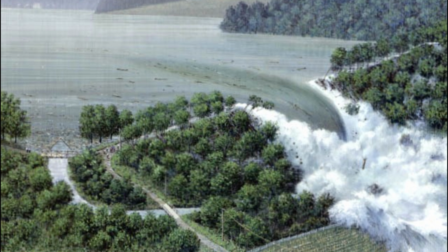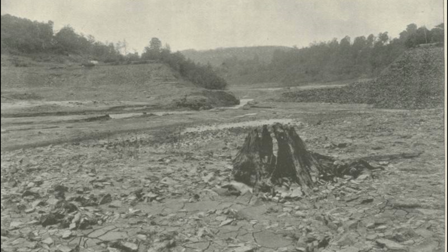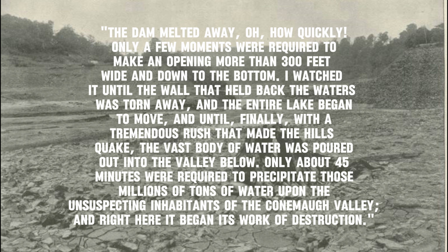The dam broke at 3:10 p.m., and a large wave, the force of Niagara Falls, followed with 20 million tons of water. Reverend G.E.W. Brown also stated, "The dam melted away, oh how quickly. Only a few moments were required to make an opening more than 300 feet wide and down to the bottom. I watched it until the wall that held back the waters was torn away, and the entire lake began to move, and until, finally, with a tremendous rush that made the hills quake, the vast body of water was poured into the valley below. Only about 45 minutes were required to precipitate those millions of tons of water upon the unsuspecting inhabitants of the Conemaugh Valley, and right here it began its work of destruction."